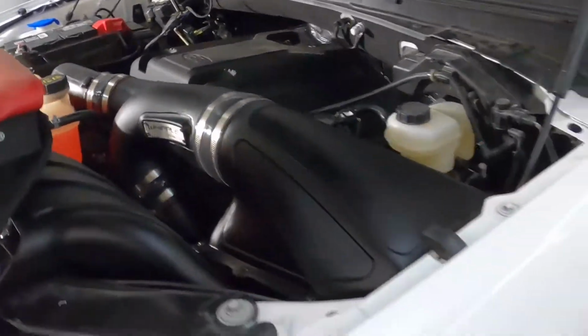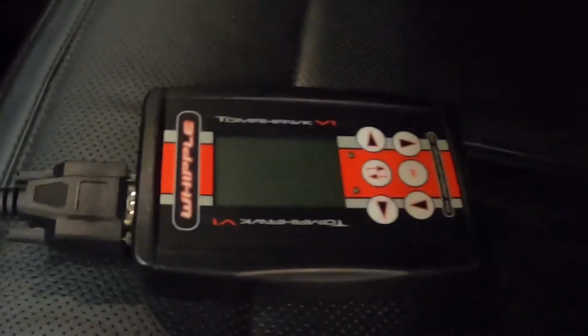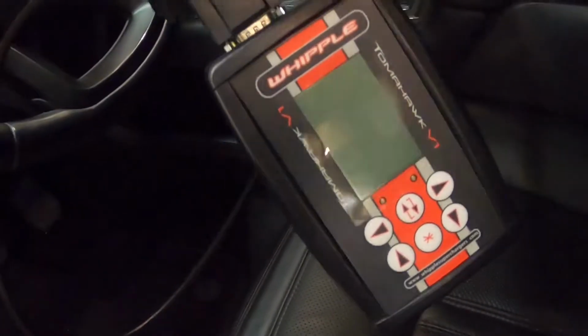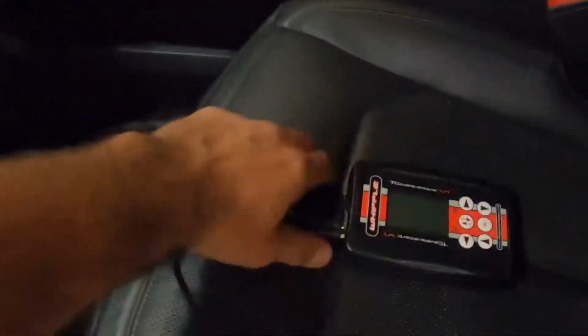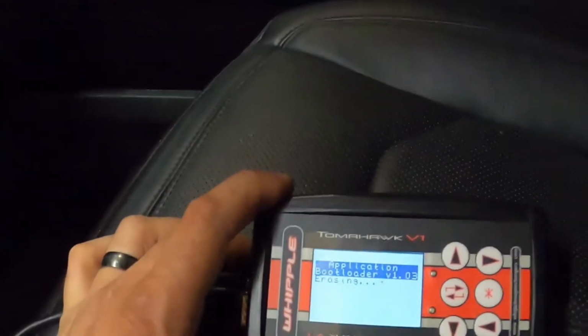Now that the new plugs are in, I should be able to put the tune in and be done with this install. Look at this fancy Whipple programming tool here. I already have the file in there and the SD card. Just plug it into the OBD port. And there it goes. Turn ignition on.